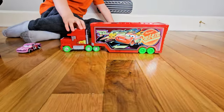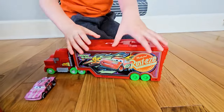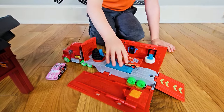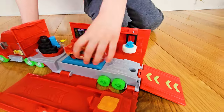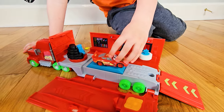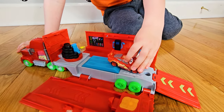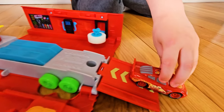Mac with Lightning McQueen inside. Push this and then open up. Oh. And Lightning McQueen. I'm gonna go take a wash. I was playing the race. So I have to go take a wash.